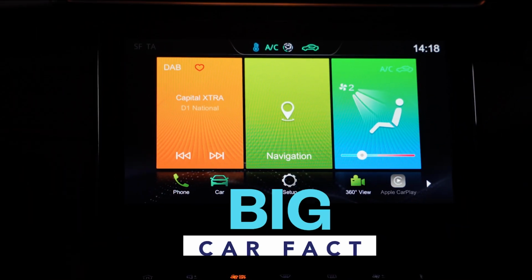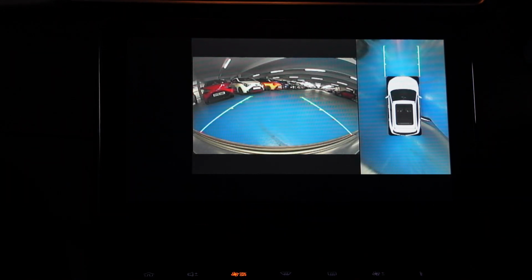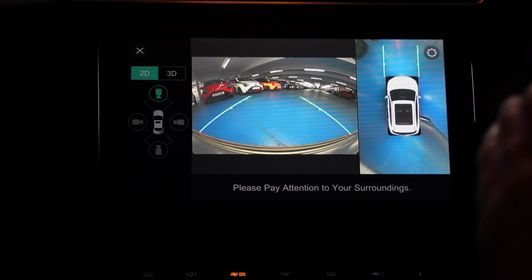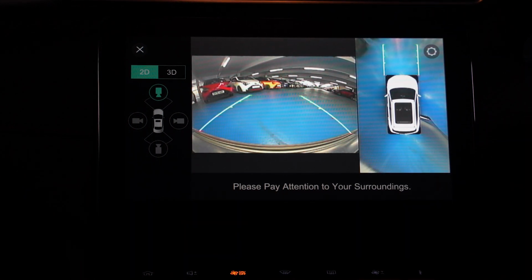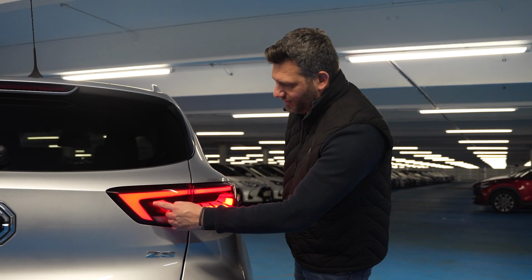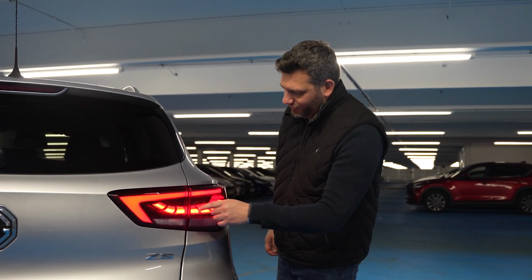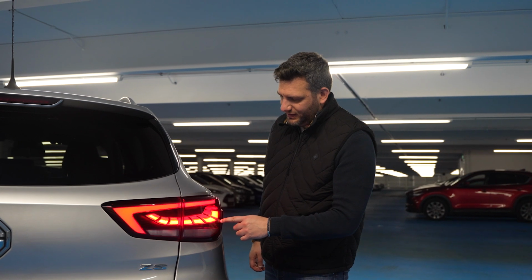And my big car fact about the MG ZS is this one is equipped with 360-degree cameras. So no matter where you are, you can see where your car is placed. Super useful and also kind of cool. And at the back, these tail lights are made up of individual LED strips, and it looks a little bit like a shrimp tail, which is making me hungry.